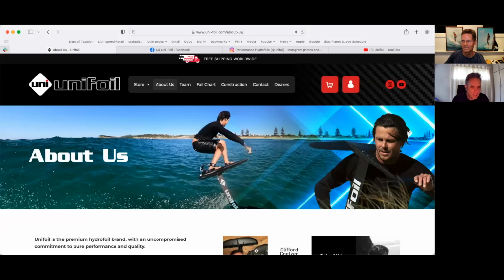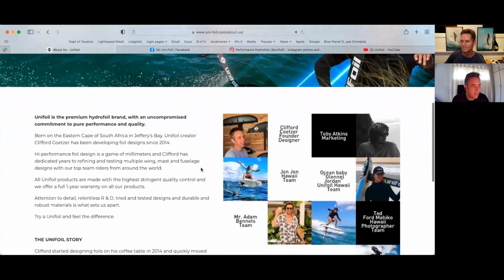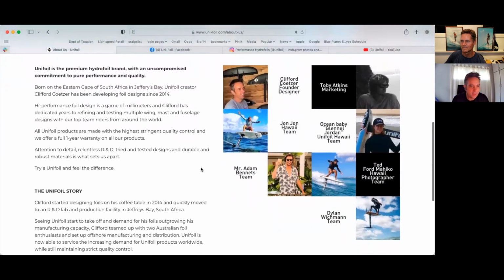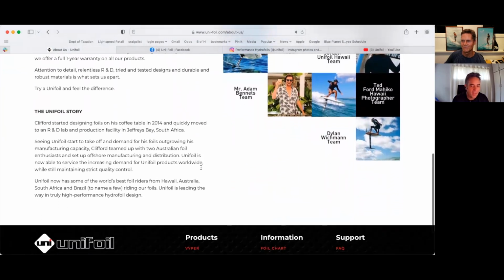So anyway, he jumped in the water, and he started paddling out. And a few minutes later, a couple of his mates pitched up, and they don't know that there's a foil at the bottom of his board. He's just lying there in the water.